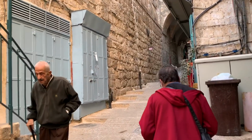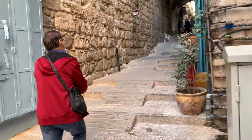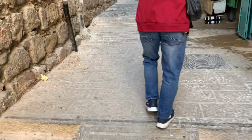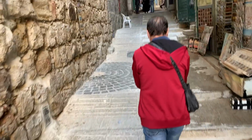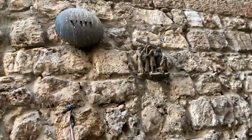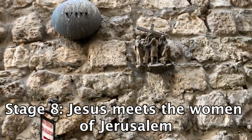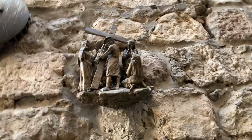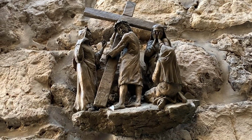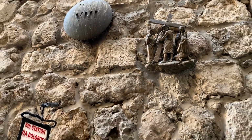Okay, I see another place where Jesus stopped. That's right, the eighth station of the cross, where Jesus consoled the women of Jerusalem. But at the time, this was just a hill. This was just going up a hill to go out in the field to be crucified. So there's a cross here and a rock which marked the place. And who are these ladies? This is the women of Jerusalem. Jesus consoled them, saying, don't cry for me, cry for yourselves and for your children in the future. So this is the eighth station of the cross.